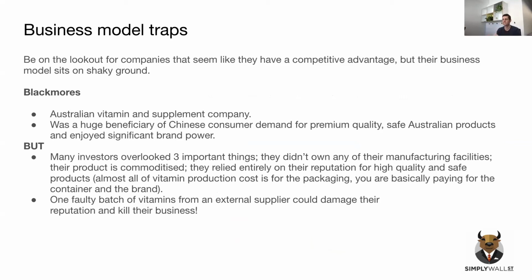And one example that I like to bring out is Blackmores, which is a bit of a polarizing company. If you don't know too much about it, it's an Australian vitamin and supplement company. And over the last 10 years or so, it's been a pretty massive beneficiary of Chinese consumer demand for premium quality and safe Australian products. And it's really enjoyed significant brand power in China.